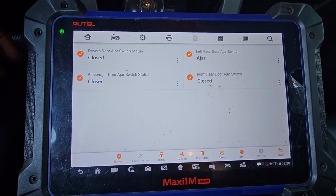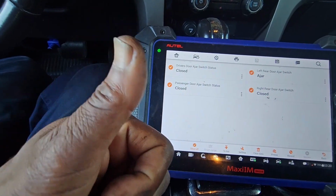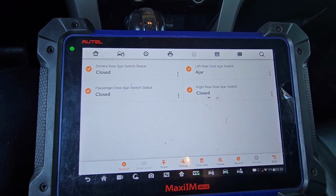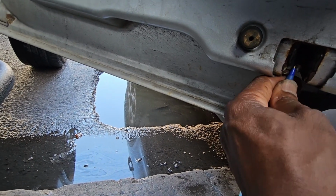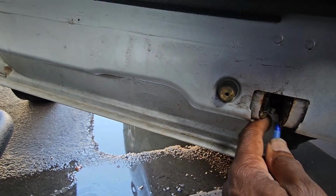I gotta try to see if I can push it hard, because after you close the door, something has to reset on it, which means more pressure. If we don't have that one, it will never work. Let's see what we can do. Okay, I'm gonna try to push this one more. I push it all the way, I close it. You know, I close this one completely.